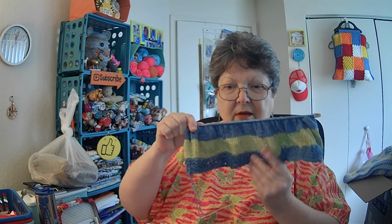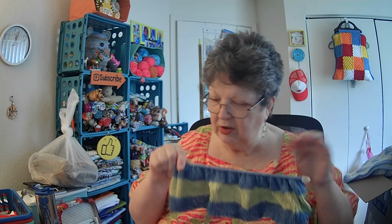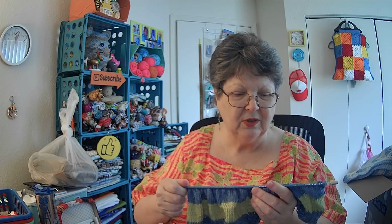And this is the start of it. Then it goes green, blue, for so many inches or whatever. So, yeah, I've been having fun with this. I tried to do it where you wrap it around your finger and you just flip it on. It doesn't work for me. I did it so tight that I couldn't put the needle through it. So I just went back to my old-fashioned way that my mother taught me.